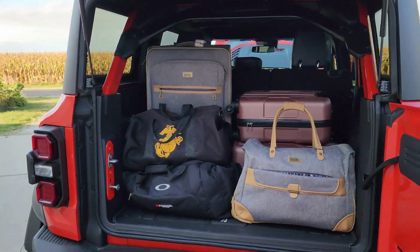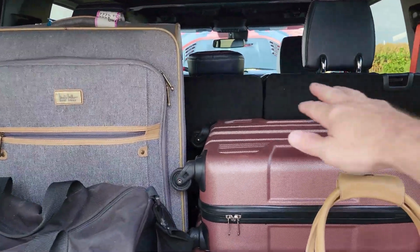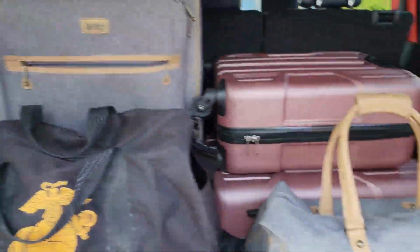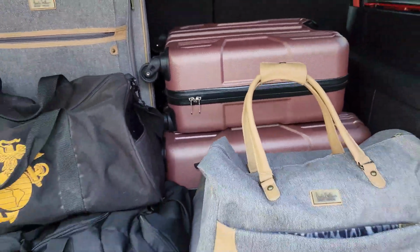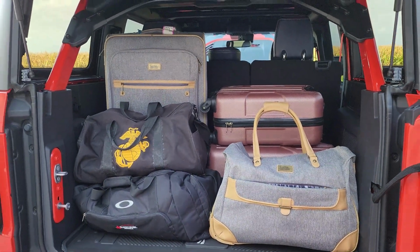Well, there you go. It's all in there. Plenty of space. You still have space up here to put something. You could put another bag on top of here, and you could probably put a bag on top of this one. So, yep, plenty of room back there. Good job, Ford. Well, now that you know you've got plenty of room to be able to travel in this thing, let's head to the inside and see how much space is inside there, how much storage you have, and all the cool Bronco stuff inside.